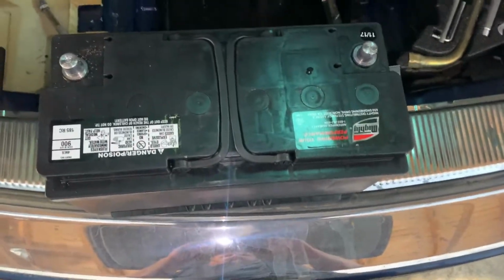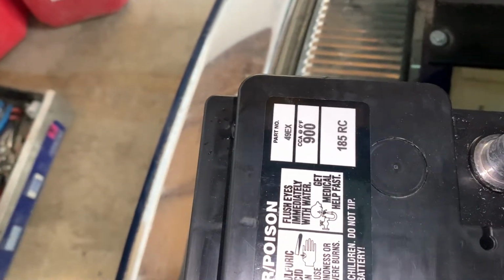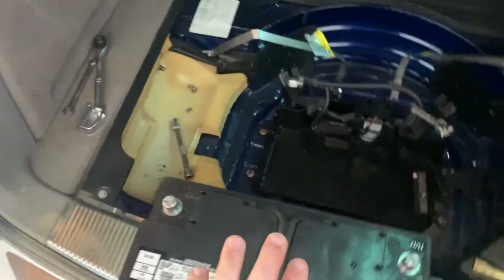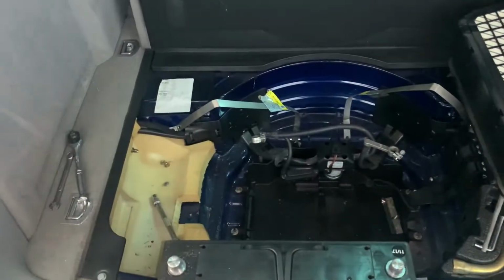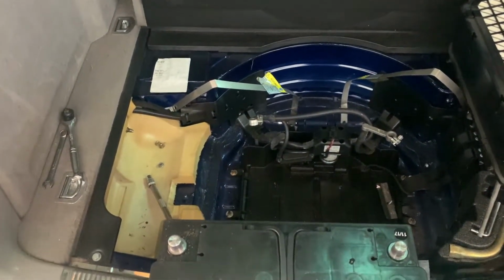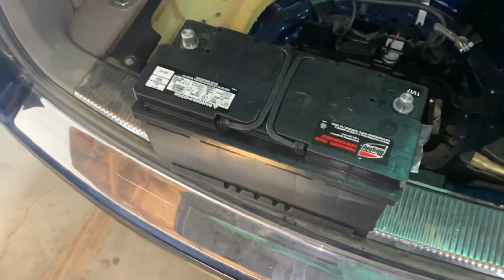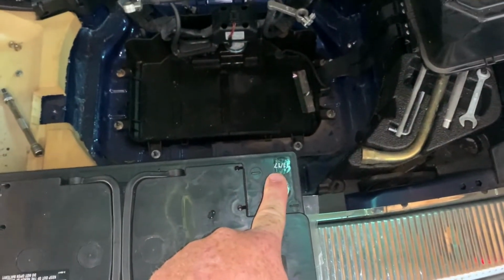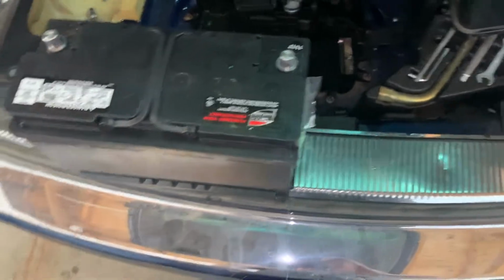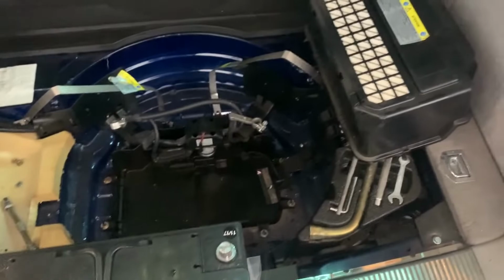So this is the battery that's in it. 900 cranking amps, so that's correct. I believe the trunk battery is 900 cold cranking amps, and the one underneath the seat is supposed to be a 950 cold cranking amps. So we'll see what that one is. The date on this one, November 2017, so it's 5 years. All right, I'll get this out of here, close up the hatch, and we'll start taking off the seat.